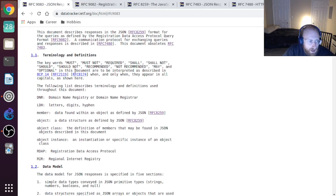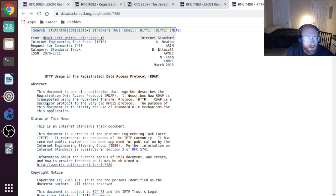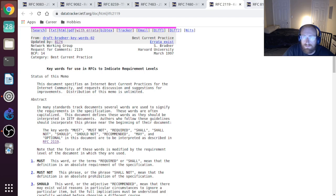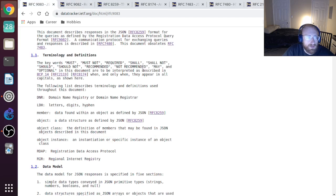Section 1.1, terminology and definitions. So these are the classic keywords defined in these lore RFCs. The keywords "MUST", "MUST NOT", "REQUIRED", "SHALL", "SHALL NOT", "SHOULD", "SHOULD NOT", "RECOMMENDED", "NOT RECOMMENDED", "MAY", and "OPTIONAL" in this document are to be interpreted as described in BCP 14. I'm not sure what a BCP is, but it looks like they're also described in these RFCs here. And this is one that's going to pop up again and again and again. So I'll save this as the lore RFC because it's important to go back and reference and make sure it's well understood what these words mean.